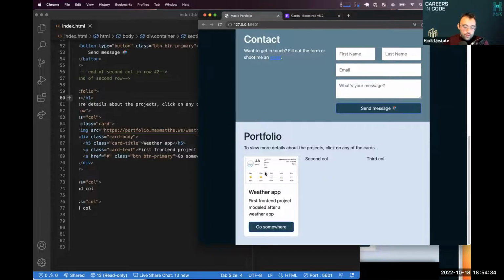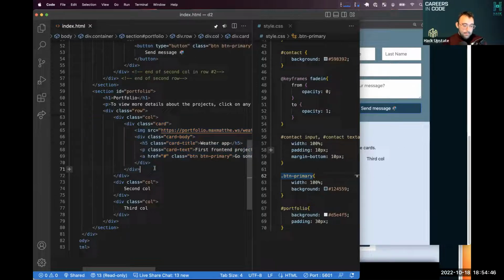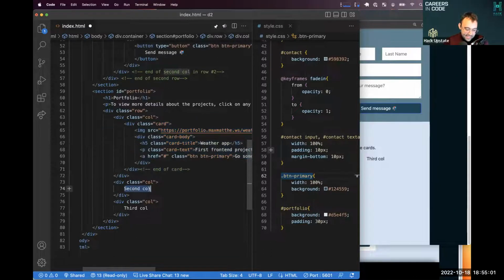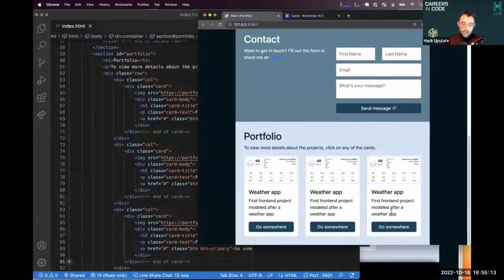So we are going to get over the final stretch here in the next 5 minutes. We're going to take everything that is inside of our call, right? Maybe it's helpful, I'm going to say end of card here so we know where we're at. I'm going to take my cursor from the start of the card, bring it all the way down to the end of the card, copy that, and paste it in my second call and in my third call. I'm going to save that. And if I come over, I should have my three weather apps.